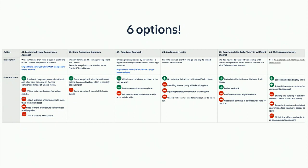You see the route component approach and the page level approach. On the route level, the idea was basically to say, hey, we're going to keep the Backbone router on top of it, and then we're going to replace route by route. On that level of the tree, we're going to replace it with React. And that was an interesting option, but we were still mixing up two technologies, and that's something we didn't want to do.